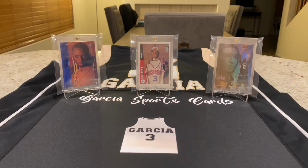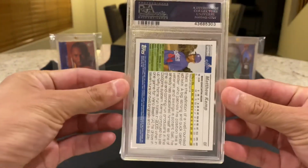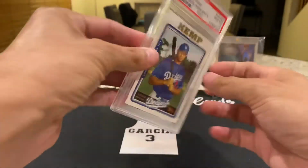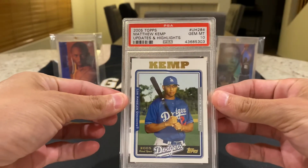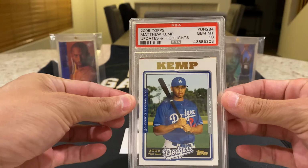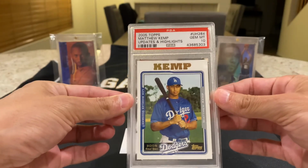So I'm going to go ahead and show you the rookie card that I bought on eBay that I will be adding to my rookie card collection. And it is PSA. And it is 2005 Topps Matt Kemp Updates and Highlights, Gem Mint 10. Matt Kemp is one of my favorite Dodgers of all time.